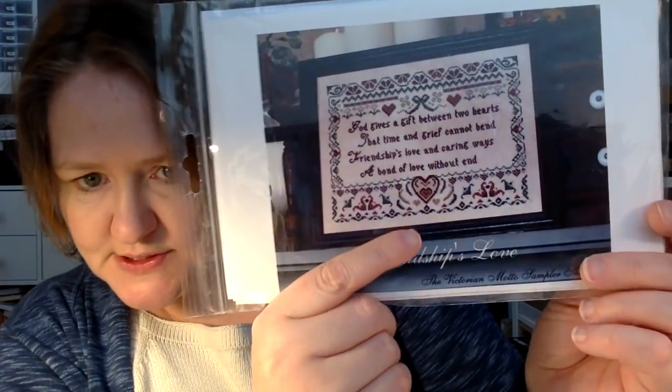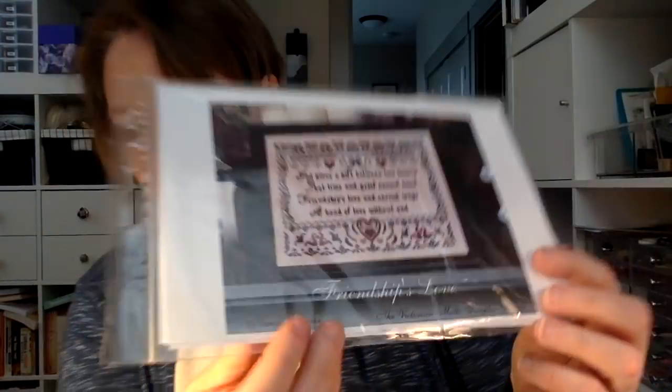I'm not a religious person, but you can change the quote or just leave it as is and give it to somebody. I thought that was really pretty. So I did win that. That's part of my haul or my stash.